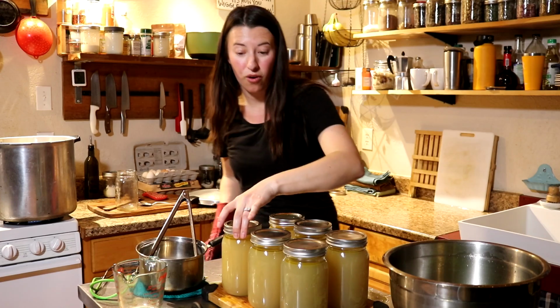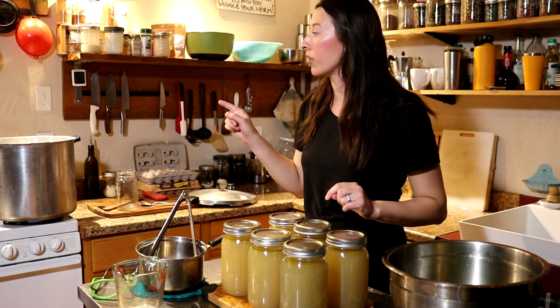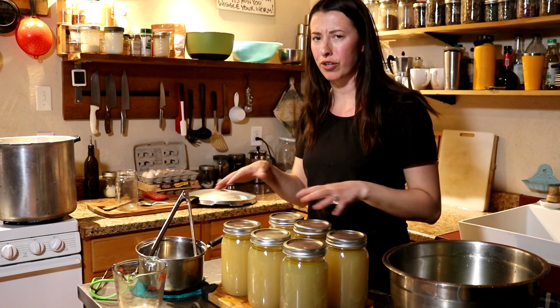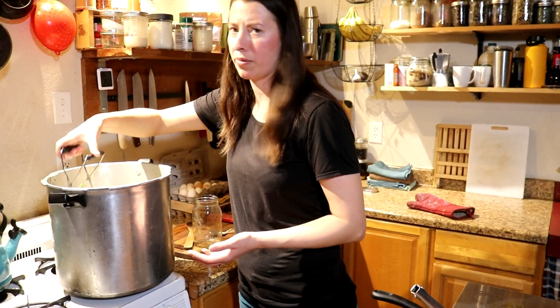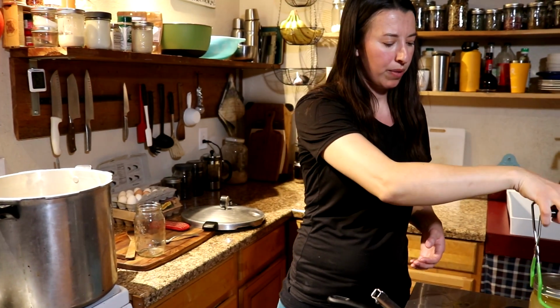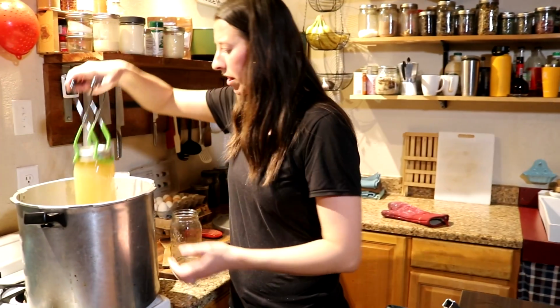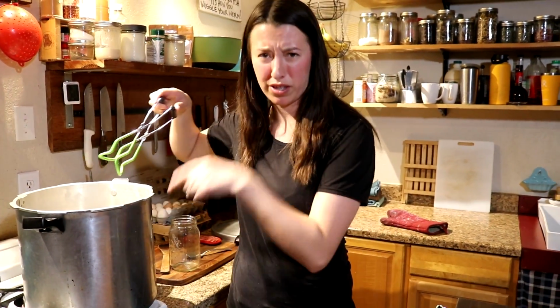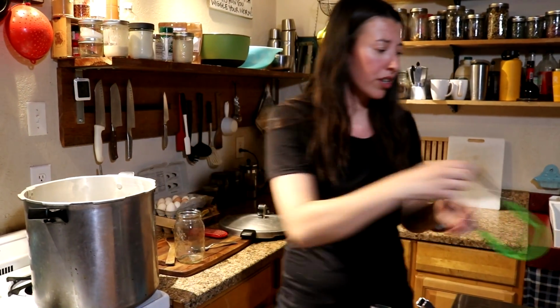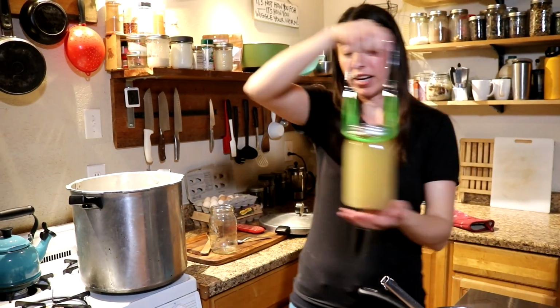There we go. These are all ready for the pressure canner, but I have to check the water first to make sure that we're at a similar temperature to the chicken broth. The water in the pressure canner is the perfect temperature. I didn't measure it, but I used my finger and it's hot. And the reason you want it hot is because you can have some thermal shock to the jars if you put the hot jars in cold water. And we have had that happen. We have had quarts actually break.